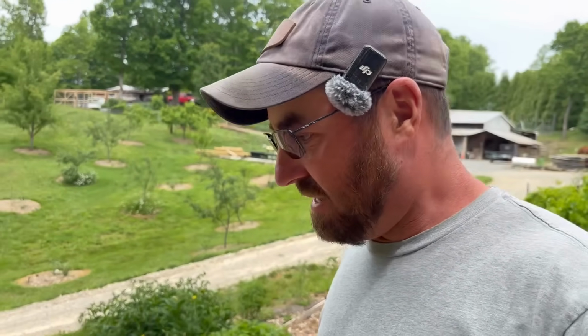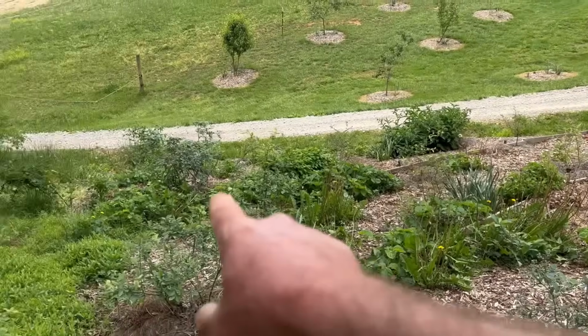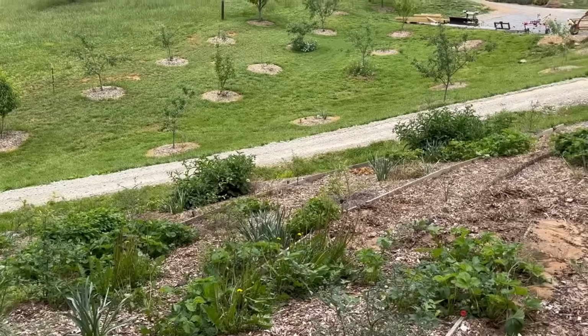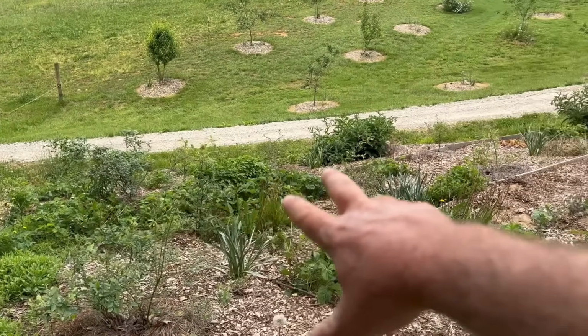Key to it is keeping it mulched though, because weeds will take over a spot like this in a hurry. But look, it starts down here in the corner with blueberries and strawberries. All the blueberries, once they get big, this is probably going to be a jungle here too. That's the plan, though.